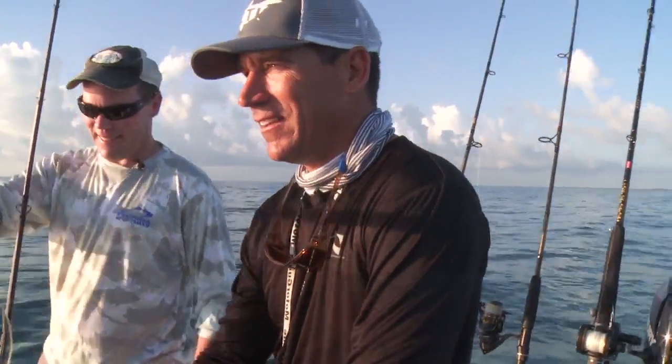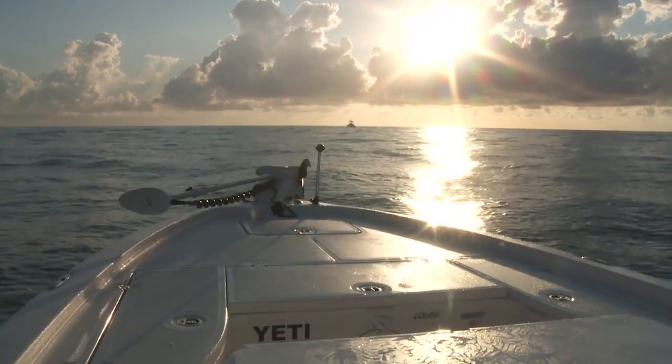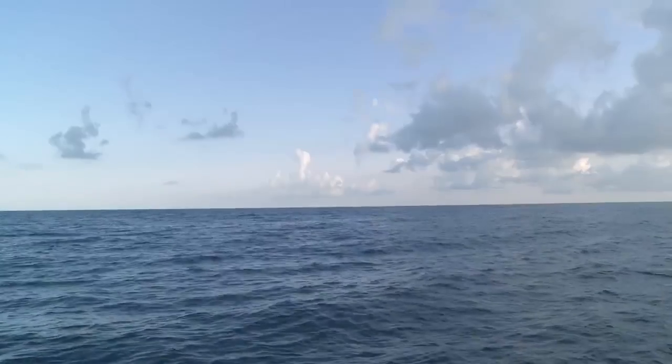We had our limit. We actually got one for the cameraman. We had plenty of fish. It was 7:30 in the morning. You have your limit of fish, you just switch gears. The dolphin bite has been good. It's a good time of the year to target them. So our plan was just to run offshore, look for something that looked fishy, a weed line, a rip, and just set up and slow troll these live baits.